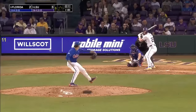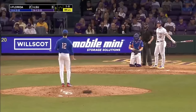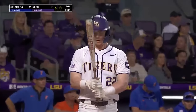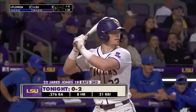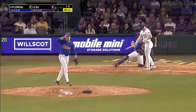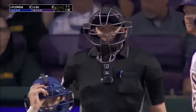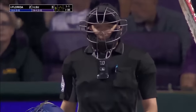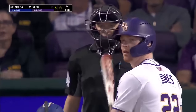So here's Jones, who's 0-2. Ball one. Jarrett has struck out and flied to right. He hit the ball to the warning track last time. Clint Fagan behind home plate, the umpire. He's had a really solid strike zone tonight. It's been consistent. It's a little smaller, but it's kind of where we are in college baseball today. The strike zone, no doubt, has shrunk the last couple of years in college baseball. It's a tighter strike zone.